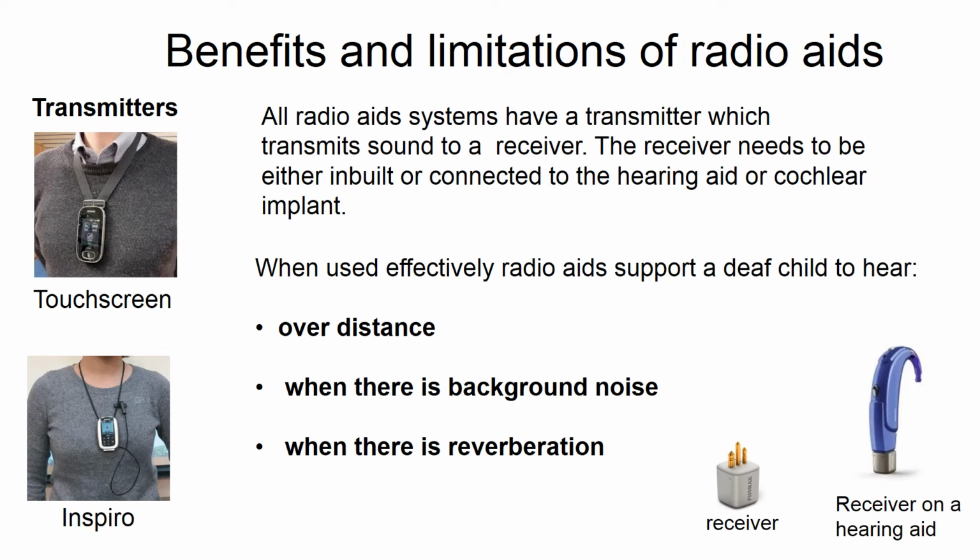The radio aid also helps the child to hear better when there is background noise and reverberation. The radio aid is a flexible tool that can be used with an iPad or computer, in fact anything that's got a headphone jack. However, a radio aid is only a tool. It needs to be used effectively and deaf awareness strategies will need to be in place. If you need practical information about how to use radio aids, please see the links in the notes of this slide.